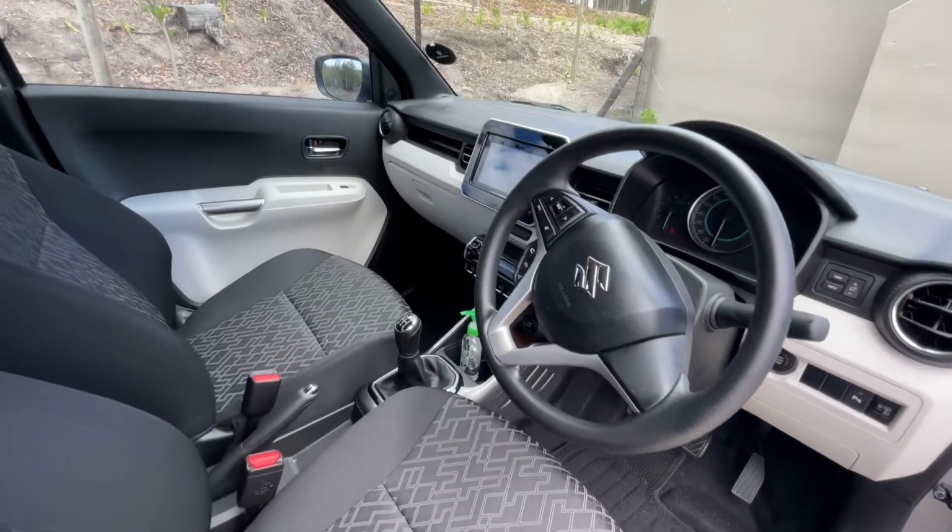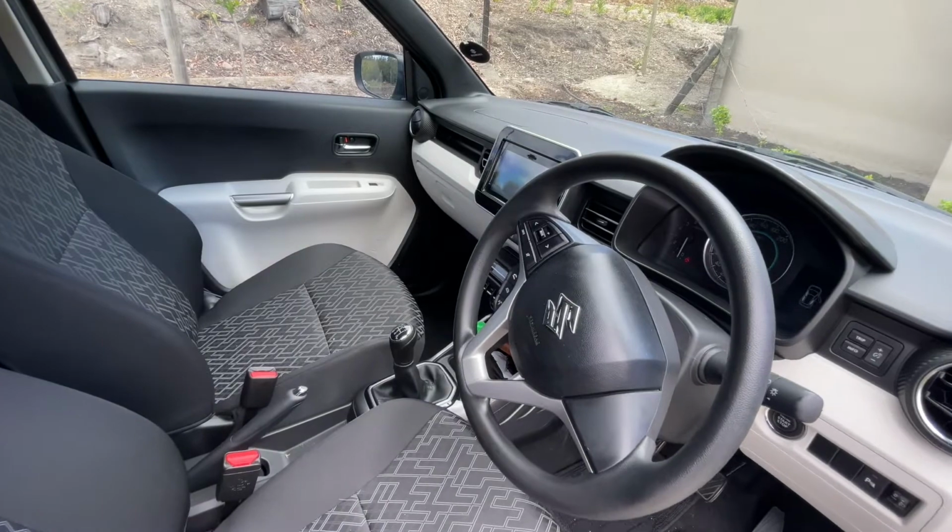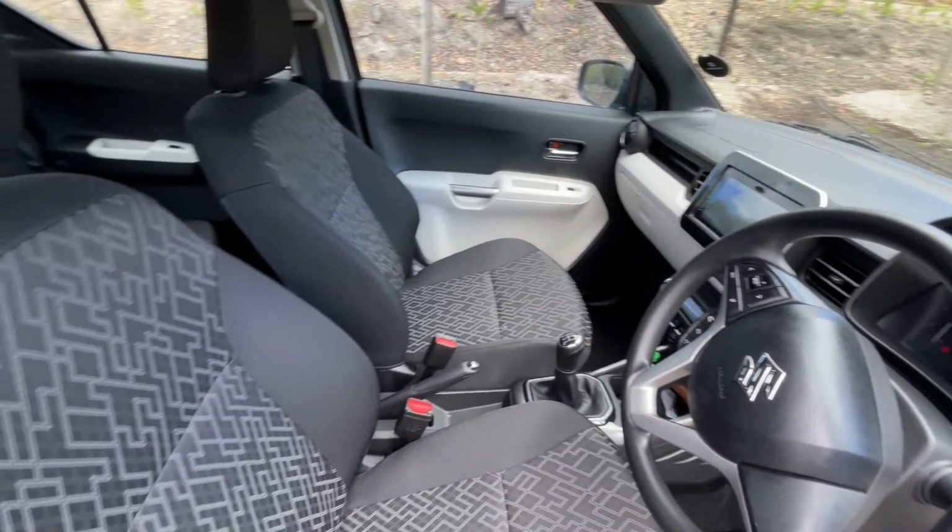Anyway, so moving on to the inside, you can see that it has a plastic finish with a very nice grain, good quality, I must say. It's solid, and it's a white and black finish.